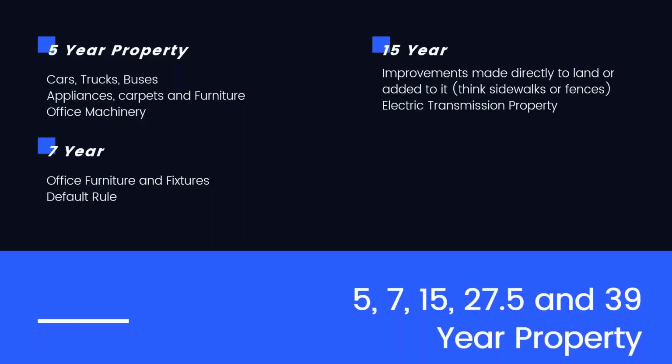So all of your land improvements, some big ticket storm drains. If you've got storm drains, those are in your property. Those are big. Swimming pools are interesting. If you have an outdoor pool, it's a 15-year asset. If it's an indoor pool, it's a 39 or 27.5-year asset. So if you're going to build a pool, build it outside because you'll get better write-offs. But that's kind of your 5, 7, and 15, some examples.